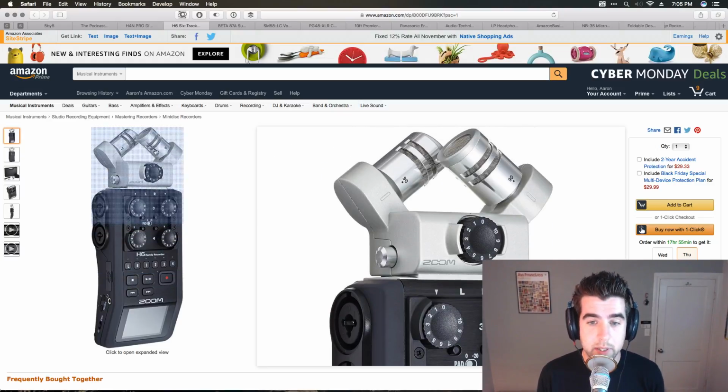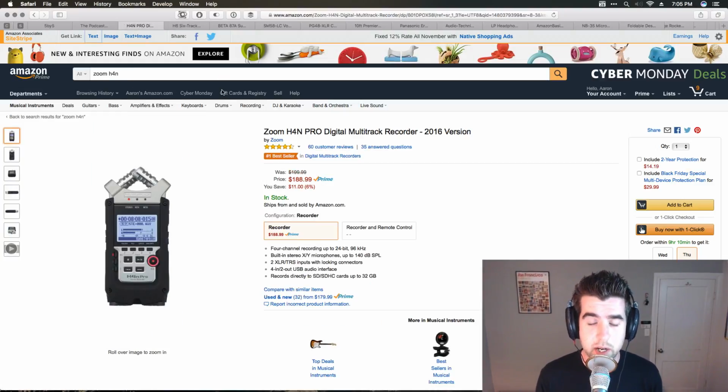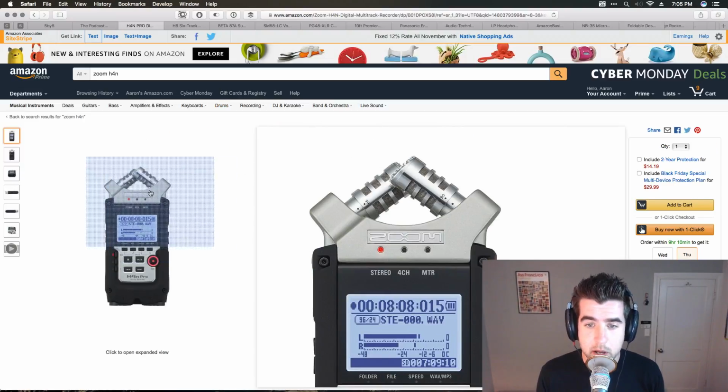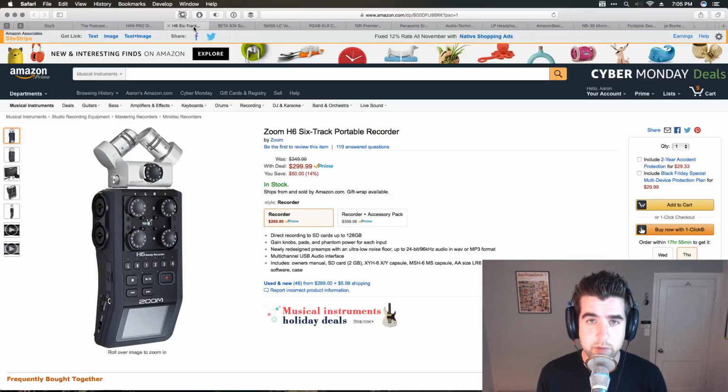They also come with stereo condenser mics on the top, as you can see right here. So if you want to go record a concert, or if you don't want to bring any microphones, you just want to set this up and record, works great. They're really super cool. I like them. So as far as the interface goes, I would start with one of those.